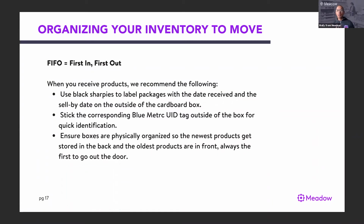So managing multiple inventory locations with Meadow is easy. You can easily track products across different locations, like the vault, back stock, the sales floor. It also enables you to set more than one sales channel so you can differentiate between your orders made via your website or at your POS.